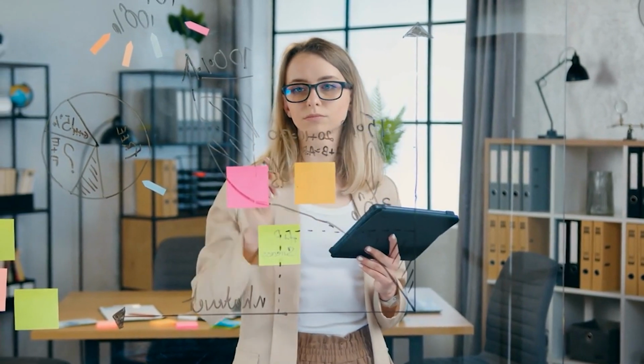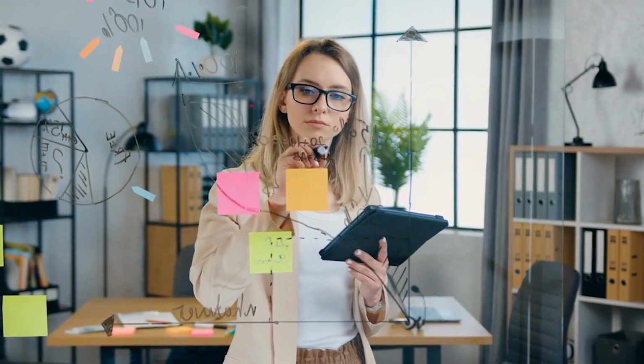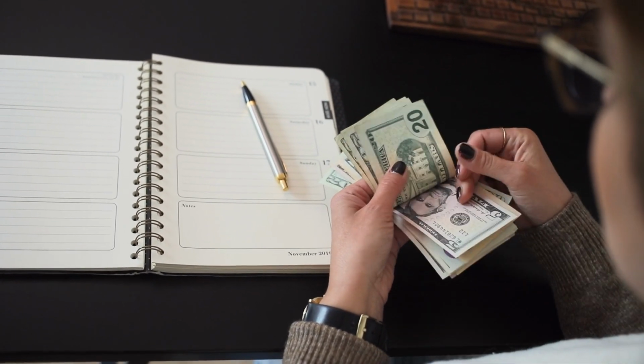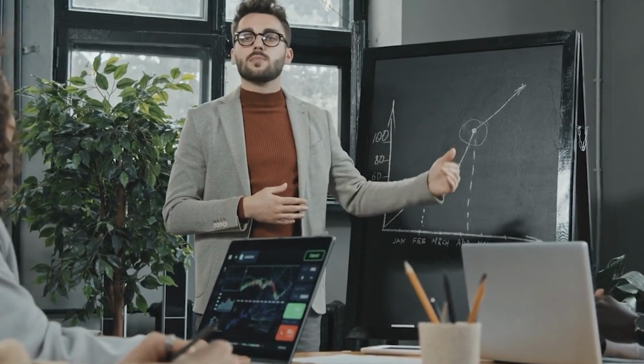Once you have a clear understanding of your financial goals and motivations, create a financial plan to achieve them. This may involve saving a certain amount each month, investing in a diversified portfolio, or using a combination of strategies to achieve your goals. Finally, remember to revisit your financial goals regularly to ensure you're on track and make adjustments as necessary.